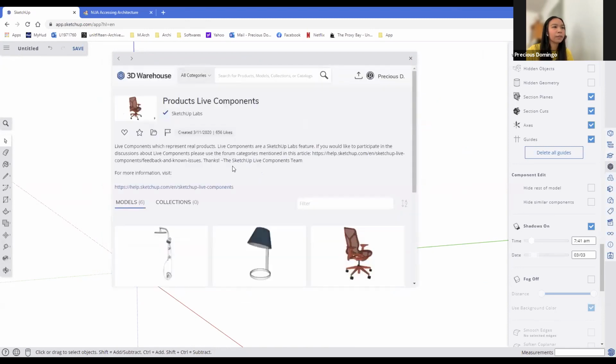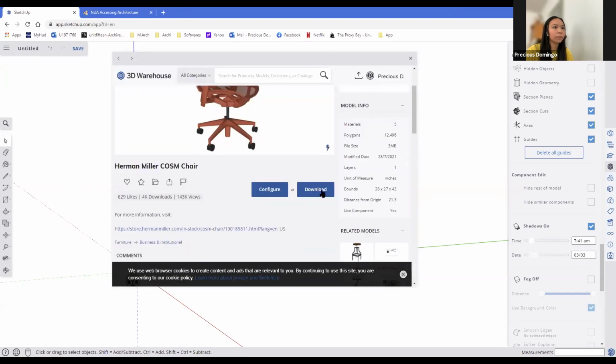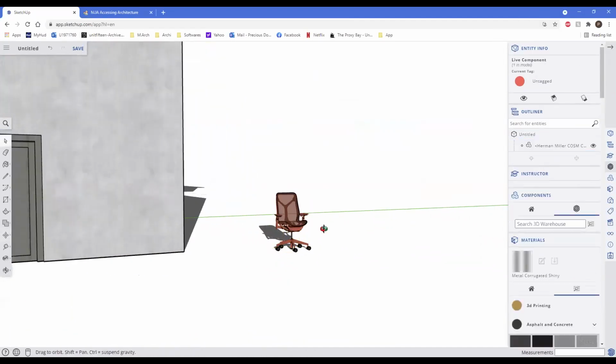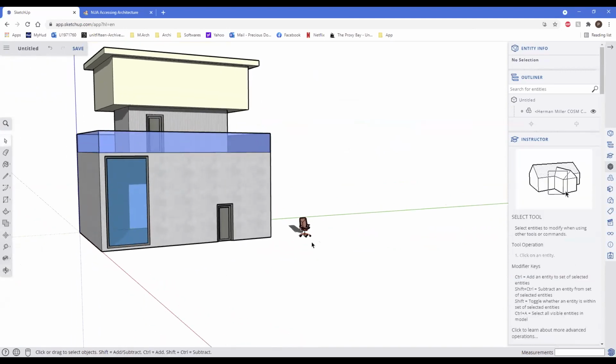Maybe we can try it. I think you need to log in. Cool. There we go. So that's all to scale as well. That's awesome. Brilliant. Yeah. Thank you for that.